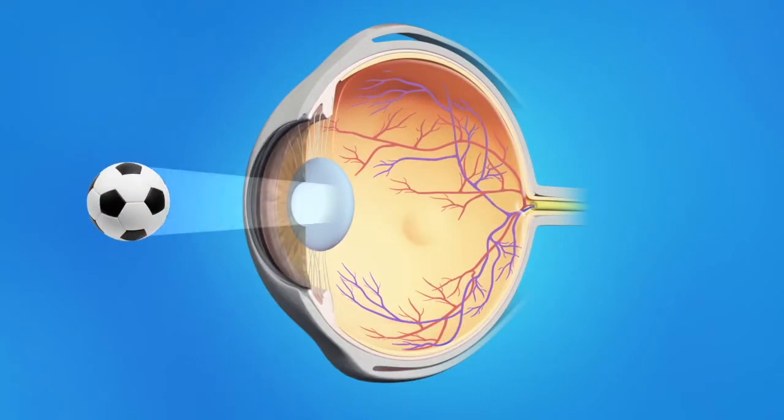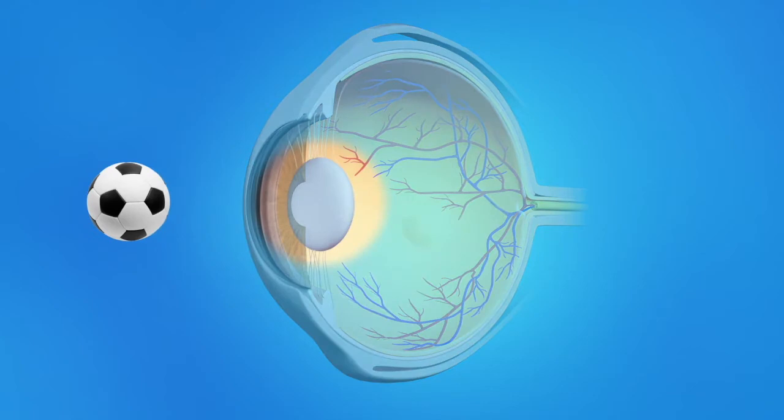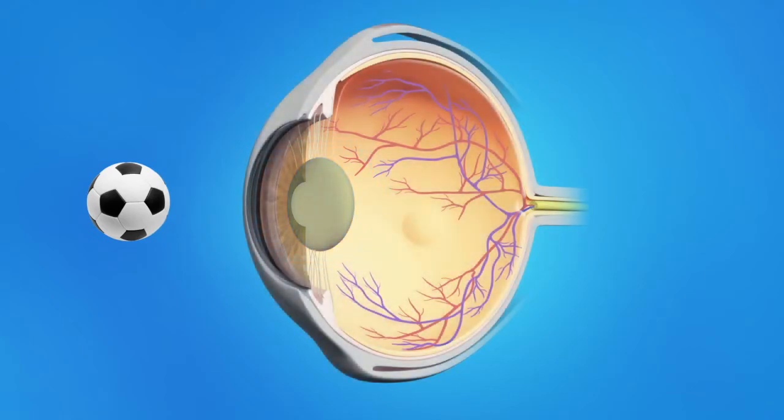Let's talk about cataracts and cataract surgery. A cataract is a clouding of the lens in the inside of the eye. When we're born, our lens is crystal clear and all the light makes it through, providing a clear image. Over time, most people will develop cataracts. Cataracts are a clouding of the natural lens inside the eye.